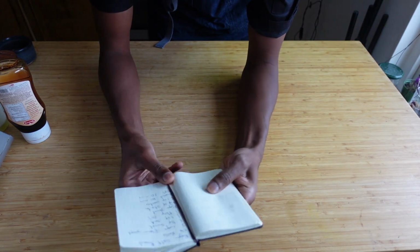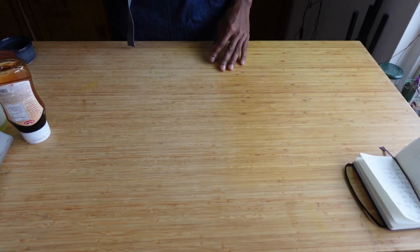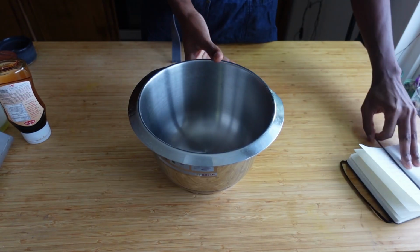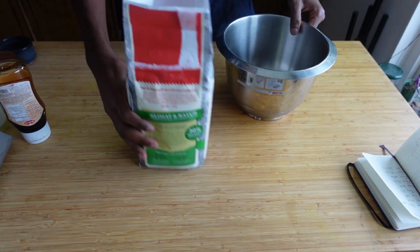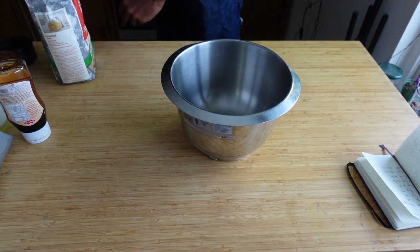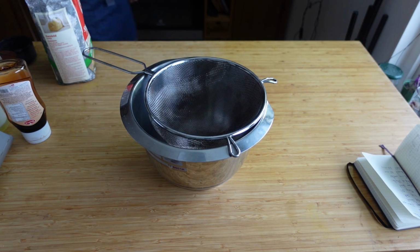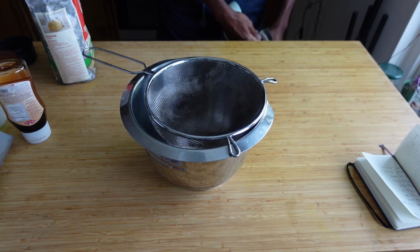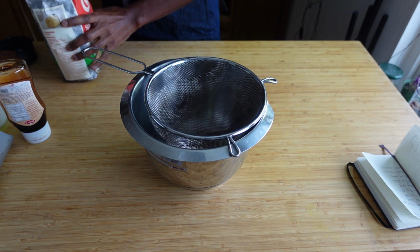Okay, let's go to our trusty recipe book, Bajan salt bread. Okay, so first of all, we're gonna get a nice metal bowl. We are gonna take some flour. Now, this is 50% wholemeal flour. The reason for that is when you take white flour, that is just purely the sugar part of the carbs. Like it's refined down to just give you the energy part.